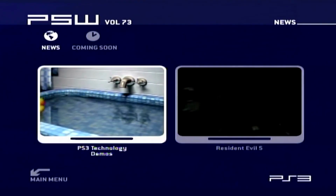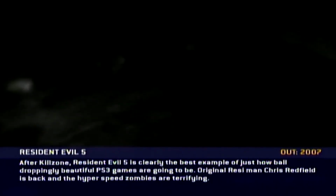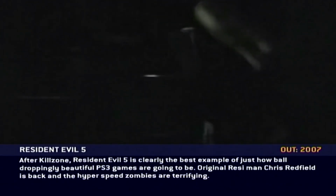There are a lot of trailers here, but I think the most interesting part of the disc is the Resident Evil 5 trailer, which shows a very different Resident Evil 5 and promises a release in 2007, which the game would miss by about 2 years. Partly because the demo that press played in 2006 was seen as kind of racist because it took place in an African shantytown and the zombies were fast because Africans run fast or something.